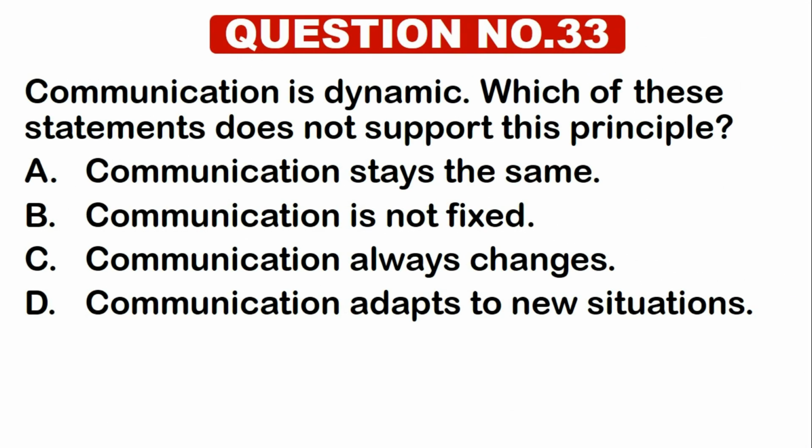Number 33, communication is dynamic. Which of these statements does not support this principle? A. Communication stays the same. B. Communication is not fixed. C. Communication always changes. D. Communication adapts to new situations.